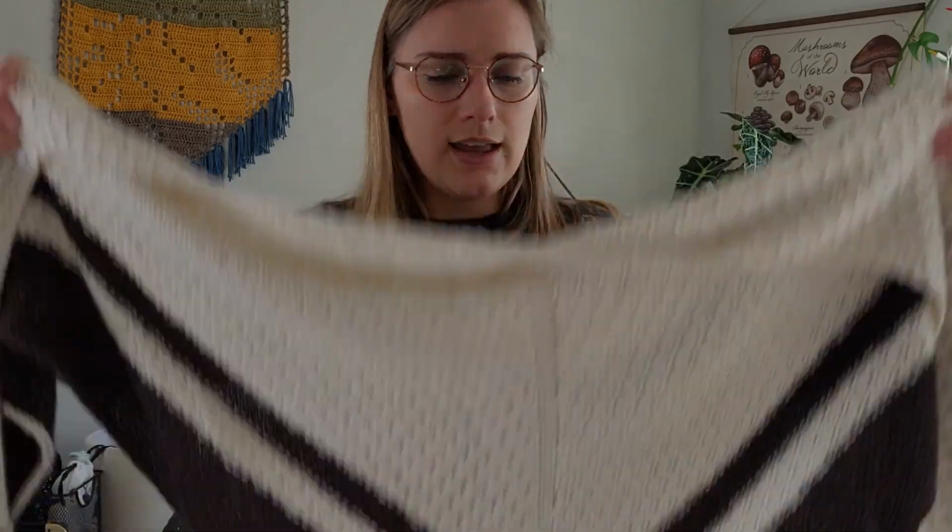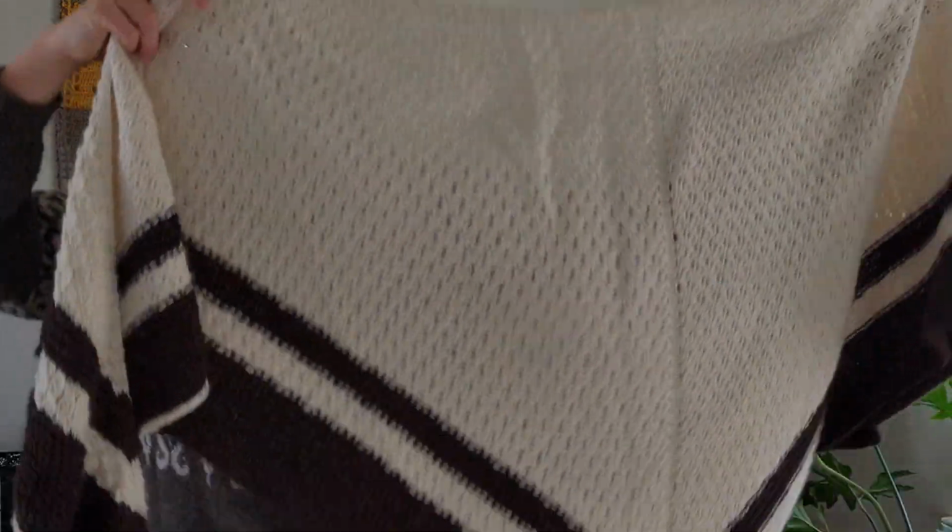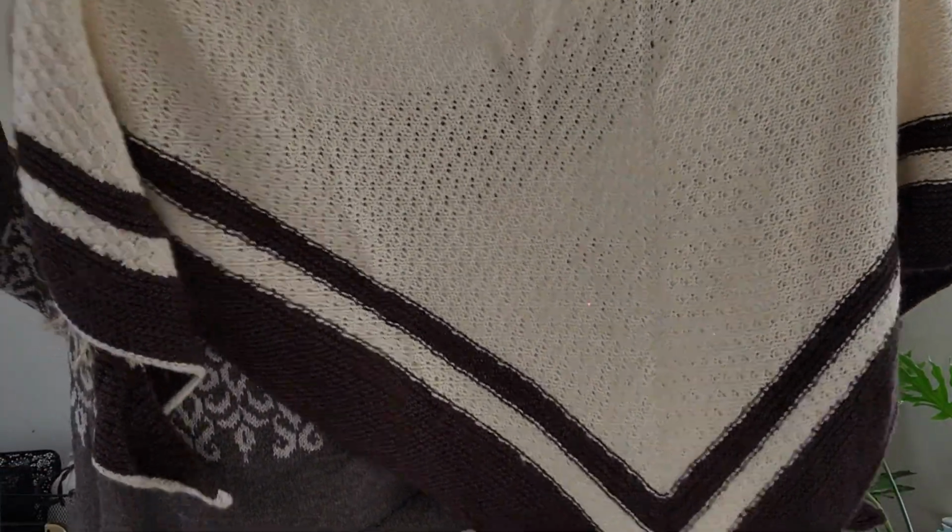So maybe I just need to throw this over my shoulder while I'm at home and give it love at home at least, because it's so pretty and comfy and soft and it's a really nice weight. I highly recommend the pattern. I just haven't used it that much, if I'm being honest. But it's very pretty. That's actually the back. Whoops.